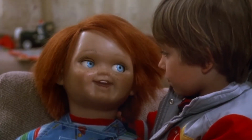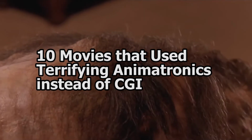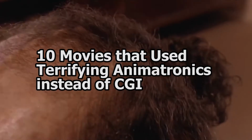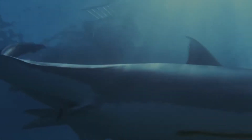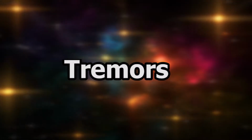Today we're going to be talking about 10 movies that used terrifying animatronics instead of CGI. Now of course this is our own list, and let us know down below your list. Now let's start with Tremors.